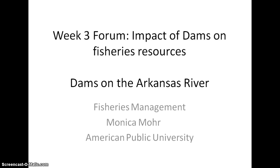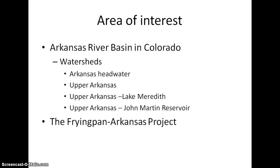For this discussion, I'm only going to stay in Colorado, and I'm going to start at the initial basin, which is in the Rocky Mountains, in the Collegiate Peaks in Lake County, Colorado, near Leadville. And then I'm going to work my way downstream to the Colorado-Kansas border. The Arkansas River Basin consists basically of 4 watersheds.